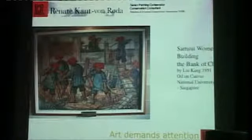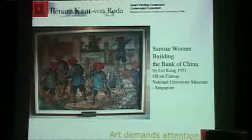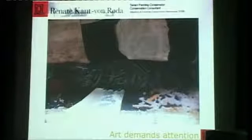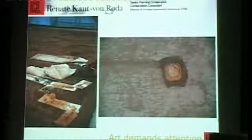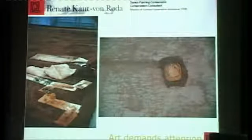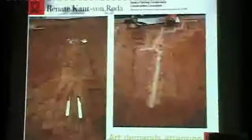25 square meter. An iconic painting for Singapore by Lu Kang, 1951, oil on canvas. He died. You see the little patches to secure the paint layers, already partly infilled. Flaking. The artist's wife sewed patches behind from rice sacks. Here are Chinese rice sacks. She wanted to keep this important painting.